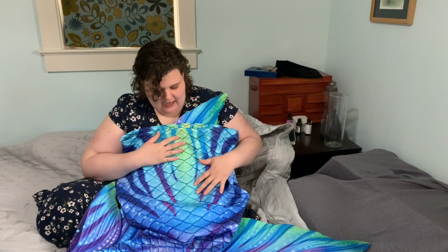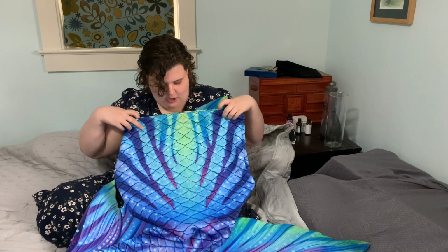You can see that it pretty much looks as if this tail is made of silicone, which I absolutely love. I've never seen a fabric tail look so realistic before in my life.